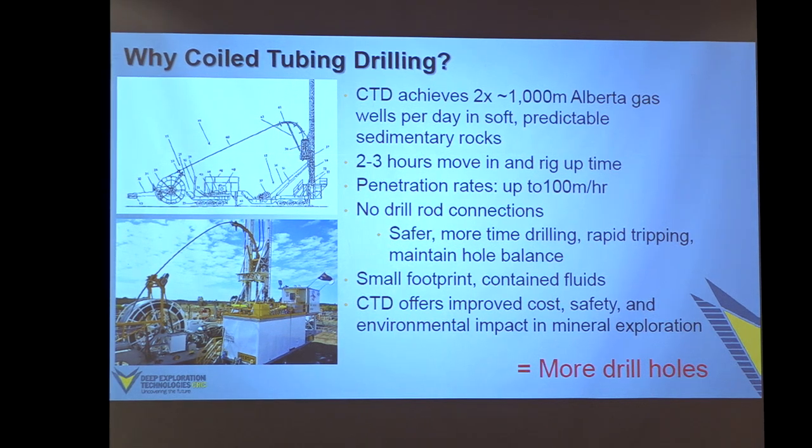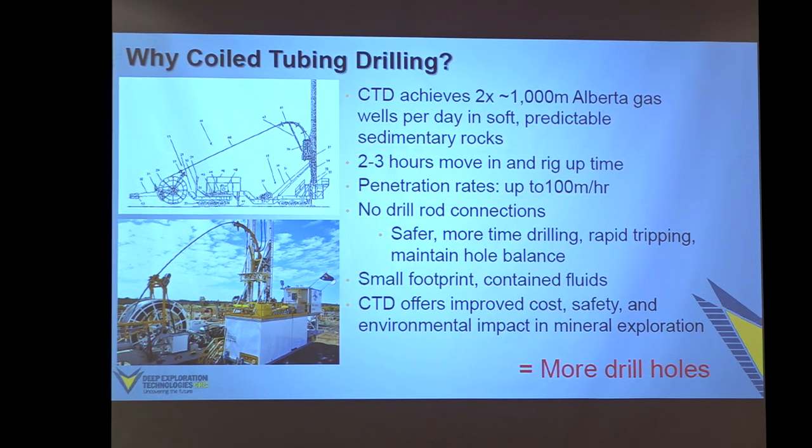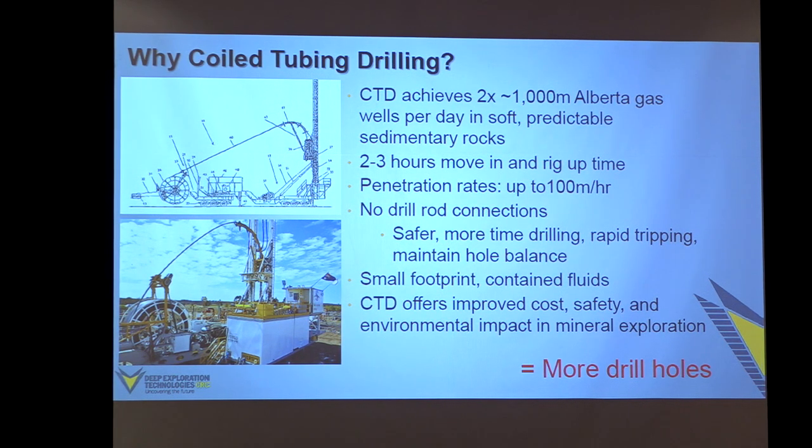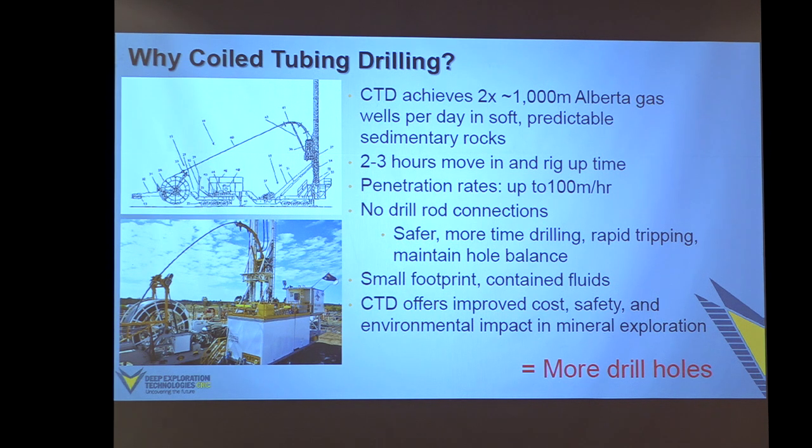That is incredible drilling productivity, driven mostly by the fact that you don't have to stop to screw rods together or screw them apart. Big improvements in safety for exactly the same reason. Ability to maintain water flows into the hole, maintain pressure in the hole so that we don't have pulsing in the hole leading to collapse. Very quick in and out of the hole if you do need to change bits. For example, it tends to have, if you're not dealing with the very large rigs that they use for hole workovers, a small footprint, and we have the ability to contain the fluids.